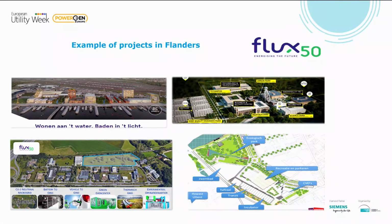Just to give you an idea, the first one, to the top left, is a new to-be-developed area. Actually, they are going to reuse the water they use for the sewage system. They are going to reuse the heat out of it, and they are looking at how we can put that in such an environment, in a new built environment. How can we ensure there is storage on a district level?